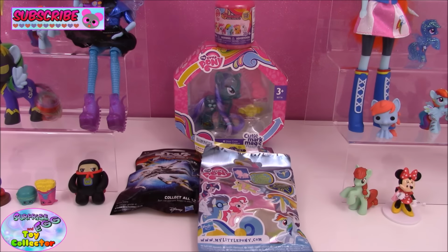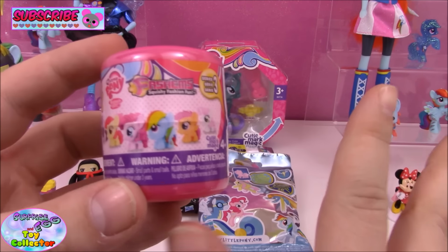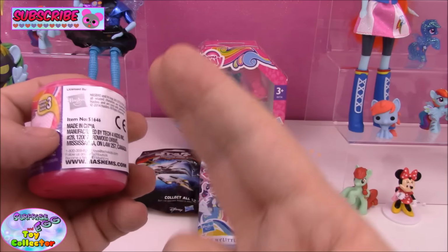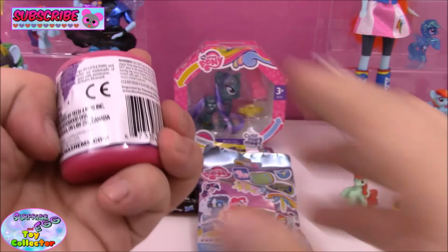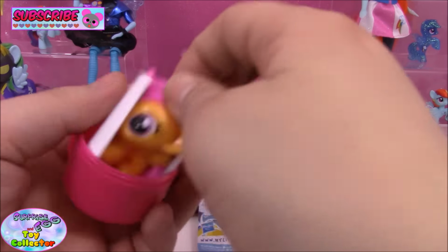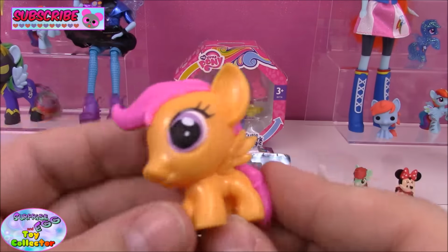Right, so moving on, we have a My Little Pony Fashion. And this is from Series 3, so as you can see, we've got the Cutie Mark Crusaders in this series. So, fingers crossed we get a new one. Okay, I think we're in. Okay, let's see what we've got. And we've got Scootaloo. Oh, she's so cool.